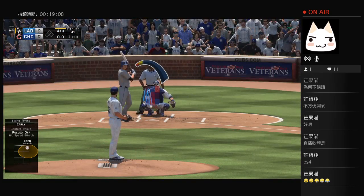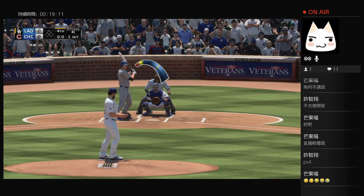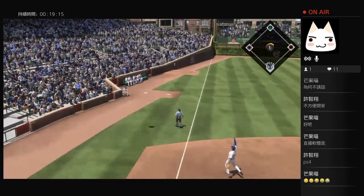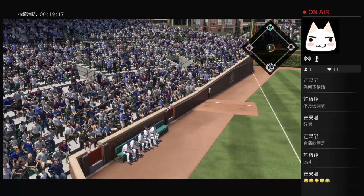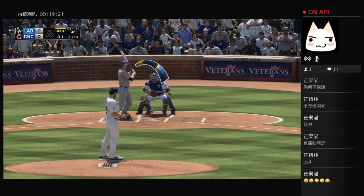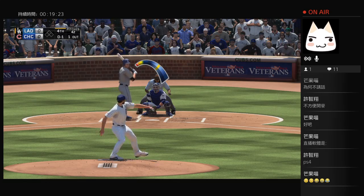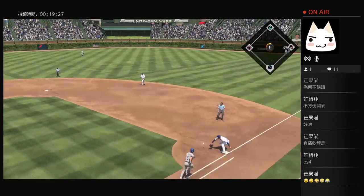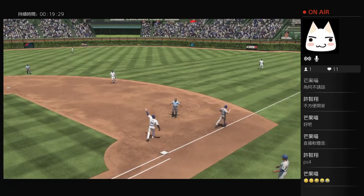Corey Seager in now. He went down looking at his first trip to the plate. Well, you know, it never feels good to go down on strikes, especially looking. I wouldn't be surprised to see him be a little more aggressive in this at-bat. Dodgers have yet to break into the hit column here. Hit on the ground to short. Gloved by Russell. In time to first, and there are 2 away.